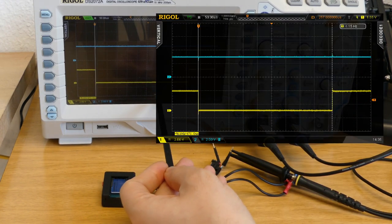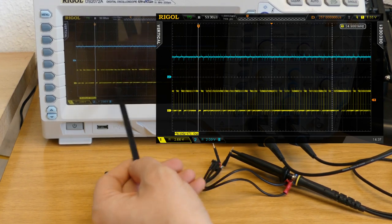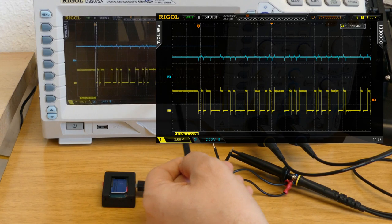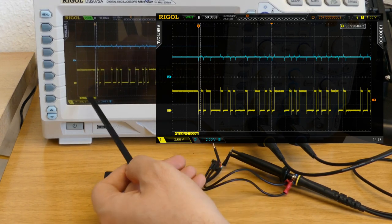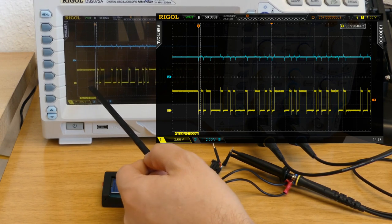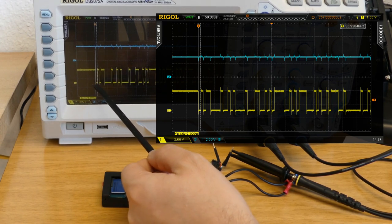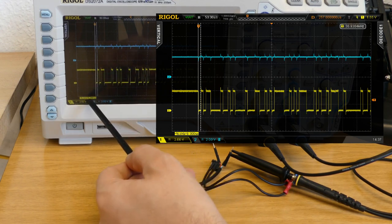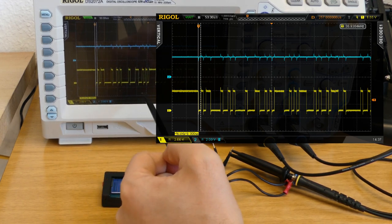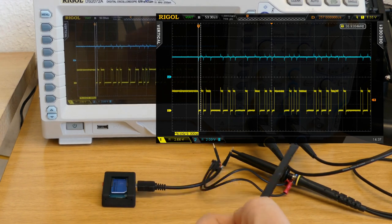And we already see there is a bit of activity. Here there is more activity and this pattern, I recognize it as being UART. You just get used to it and you see it pretty fast when you know it. So to figure out what the baud rate is, you just take the smallest distance between two edges. In this case, it is 9 microseconds, and 9 microseconds corresponds to a baud rate of 115,200 bits per second.